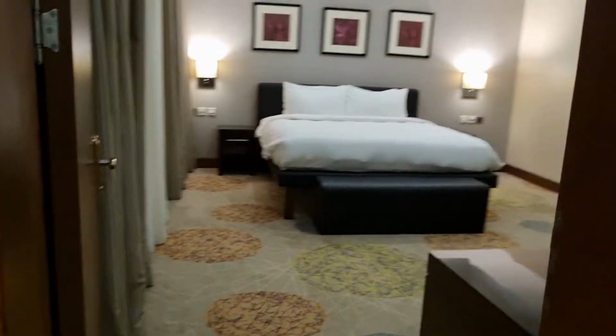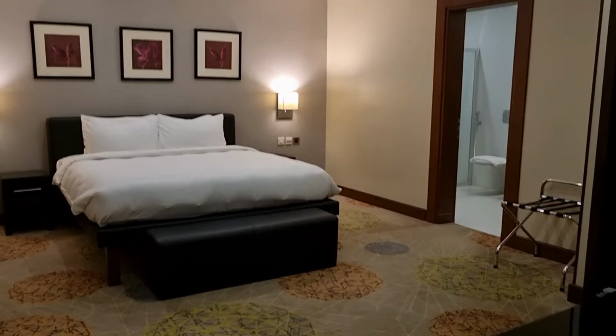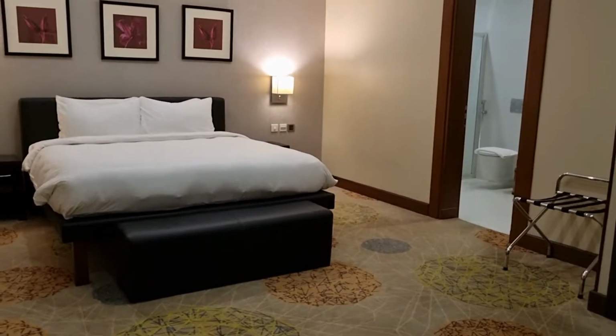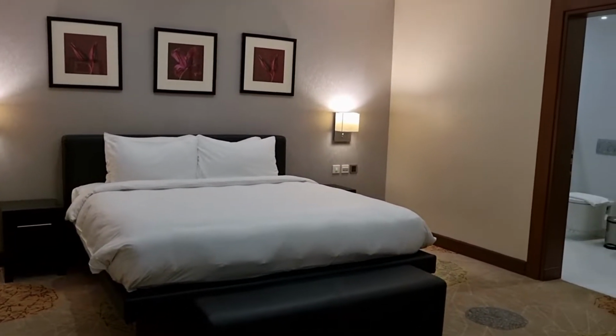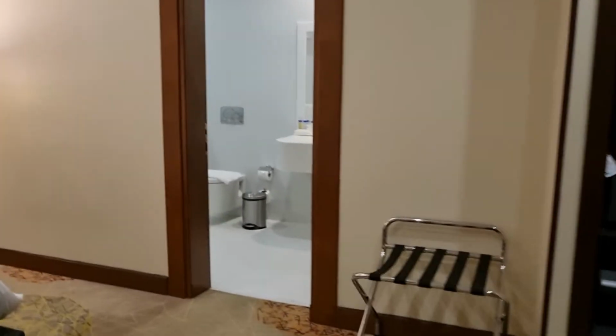This is the bedroom, so it's separate from the living room area, and they have a washroom as well. So this is the bedroom. It's really big and spacious, so it's nice. It's just a little bit hard to live in if you want to live here for about a month. So if you do want to live here for a couple of days, then that's perfectly fine.